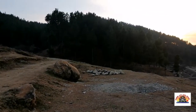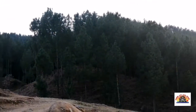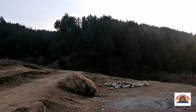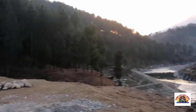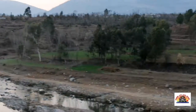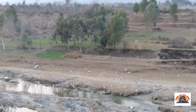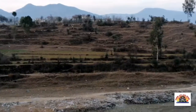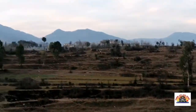You can see there is forest. There are large, beautiful pine trees. But as the sun has gone down, there is no light. It's a dim light, but we are trying to capture the beautiful scenes all around us.